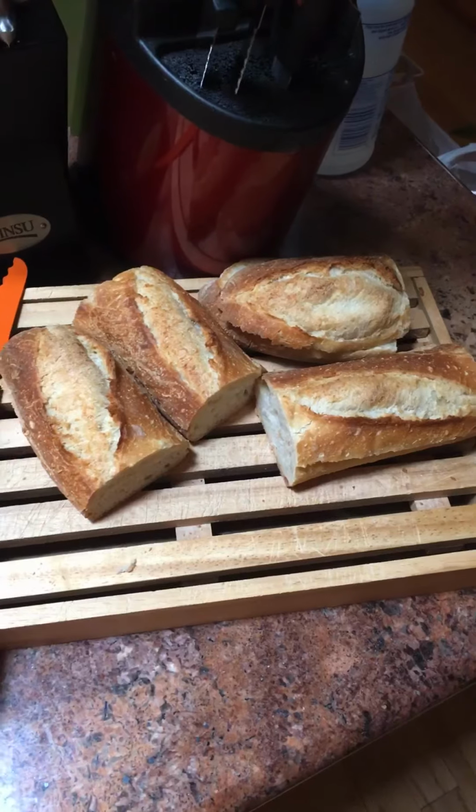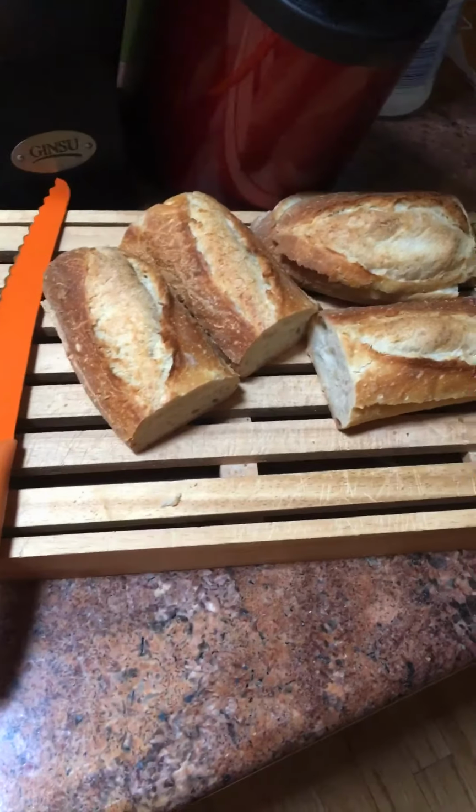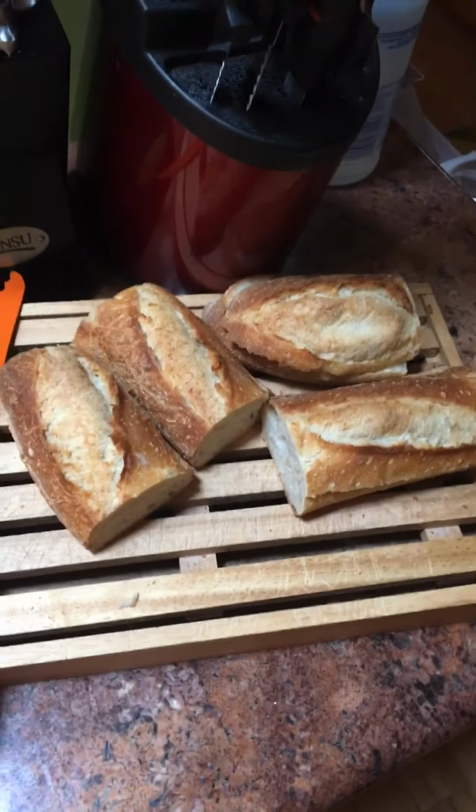Anyhow, so I'm slicing these to put in the freezer. I always like to cut off the heels, the ends of the breads, and dip them in extra virgin olive oil. It's a nice little snack. Enjoy.